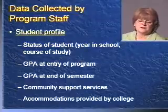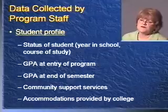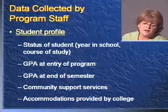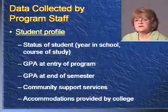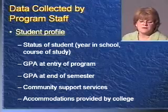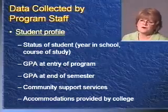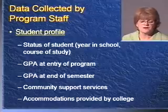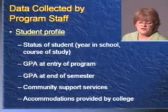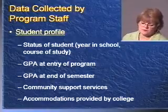I talked about evaluation and how important it was in terms of the effectiveness of the program as well as the satisfaction of students who are involved. And some of the information that we collect as part of the plan is sort of the status of the student, if you will, their year in school, their course of study. You can see on the slide there that there are a number of areas that we look at. Their GPA at the entry of program, and then at the end of the semester having worked with us.